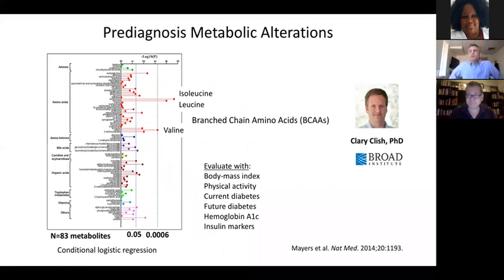So at that point, we decided to get a broader picture, not this limited view, of what was going on in the metabolic milieu of these patients before they were diagnosed, and how to differentiate what was going on before diagnosis in cases versus controls. To do this, we teamed up with Clary Klisch, who has a lab at the Broad Institute, and Clary at the time was setting up a number of mass spec-based approaches to measure circulating metabolites, or really metabolites from any fluid that you wished or cell system. And so we used that mass spec platform that Clary had been establishing.